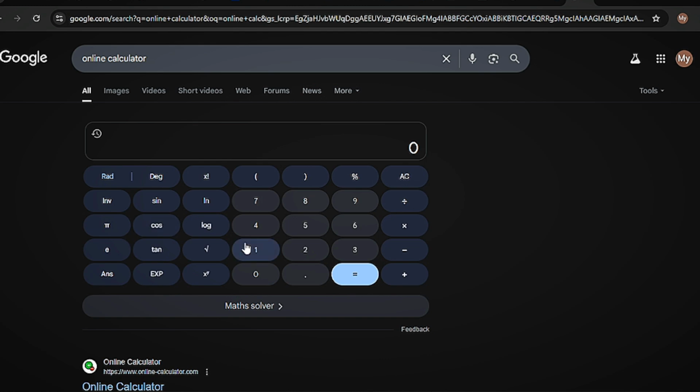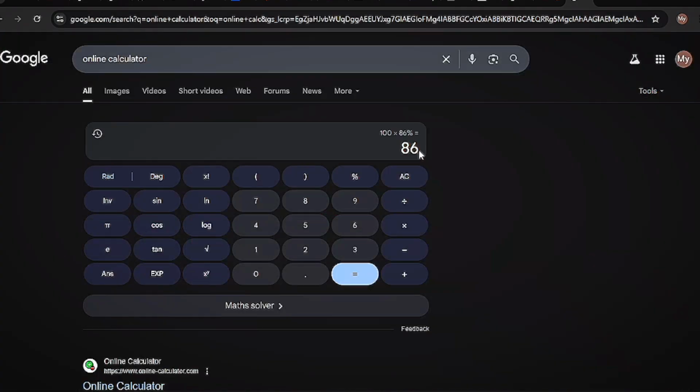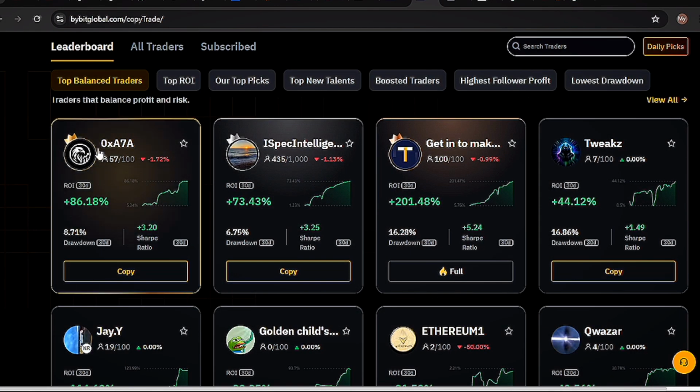Let's say you actually traded with this guy and the only money you actually used to start was $100, right? This person has gotten 86% profit. So it means that minus your $100 right here, you would have made an extra $86 in the last 30 days, meaning that you would have gone home with a complete total of $186 if you had been copying everything that this trader has been posting for the last 30 days.